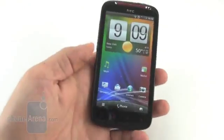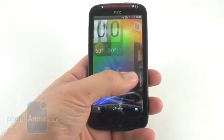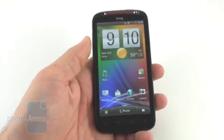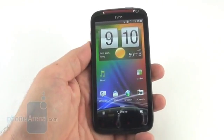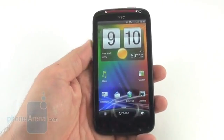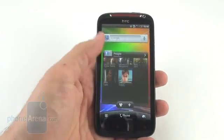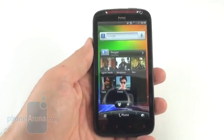Considering the price difference between the XE and the original Sensation, you actually buy the headphones at their full price for now. If you want a high-end HTC phone and don't really care about earbuds quality or have some other expensive set around, you can get the standard Sensation, which comes cheaper than the XE.